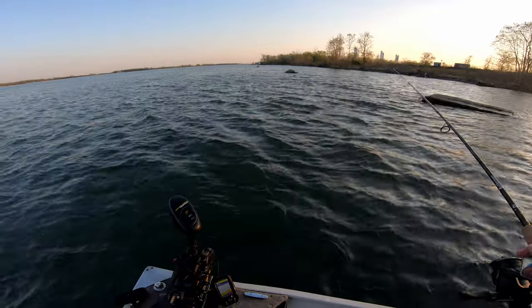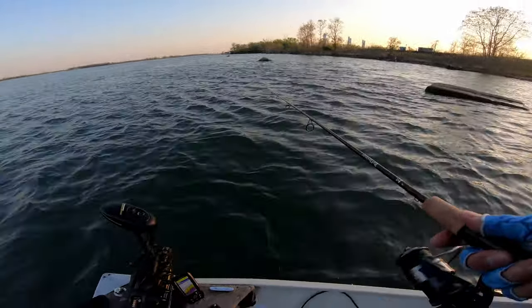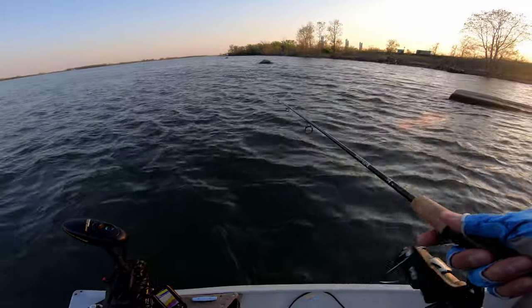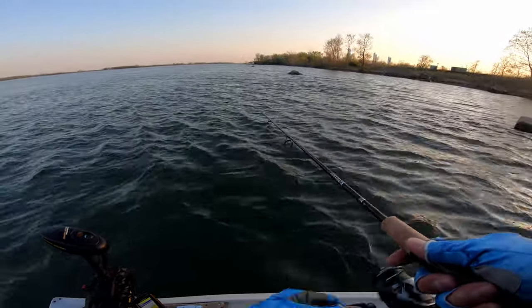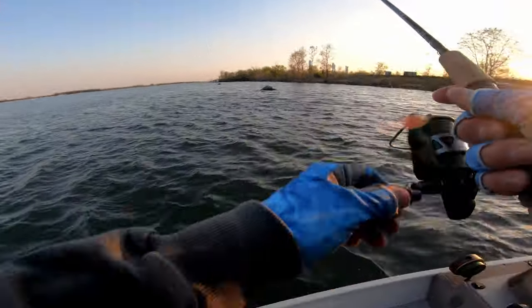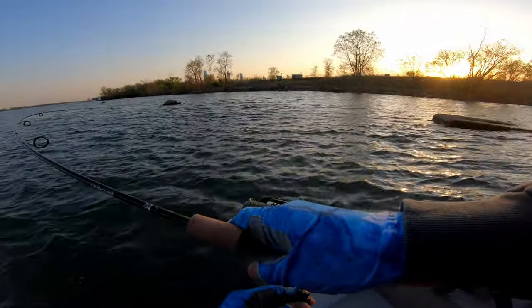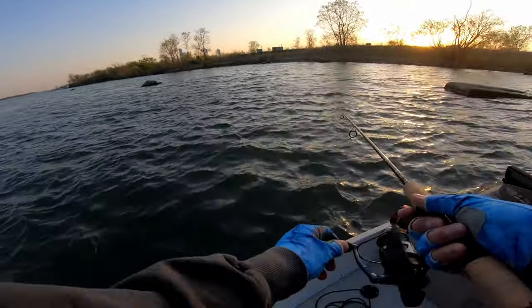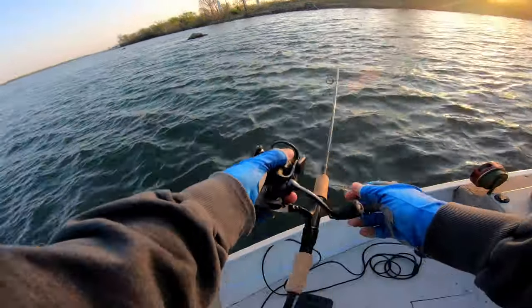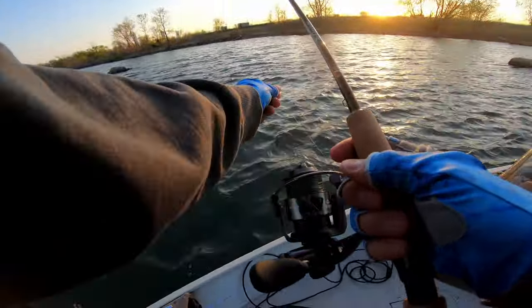Only 3.5 feet here. This is pretty shallow. I don't think I'm in prime walleye territory. I wonder if this used to be deeper here. Oh, there's a snag. Oof. Pull and snap. I don't think I'll be getting this one back.